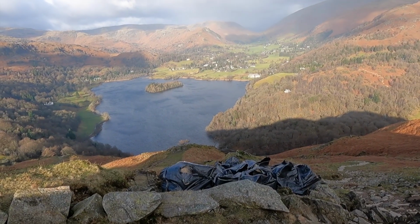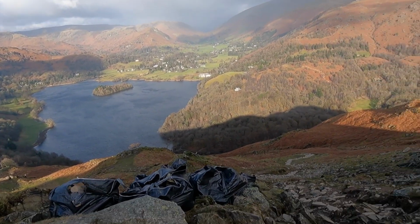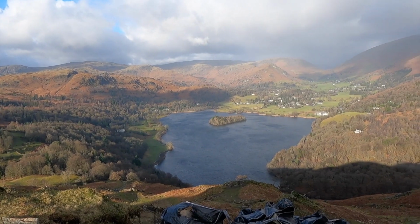So there's a view of Grasmere. Wow. And, like I said, the path descends very steeply down to the bottom. That's the car park. What a great view.